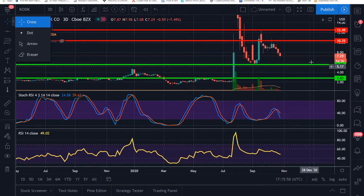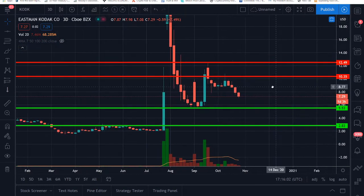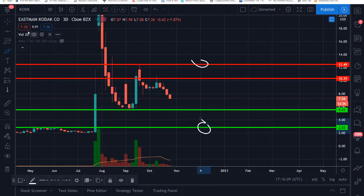Lines are still the same for those of you who are just joining us. We've identified these two ranges here. We could probably get rid of this line and this line for now. But we were just saying that the prices will likely be trapped, bouncing around between the $5.50 level and approximately the $10.36 level, where it previously showed resistance.